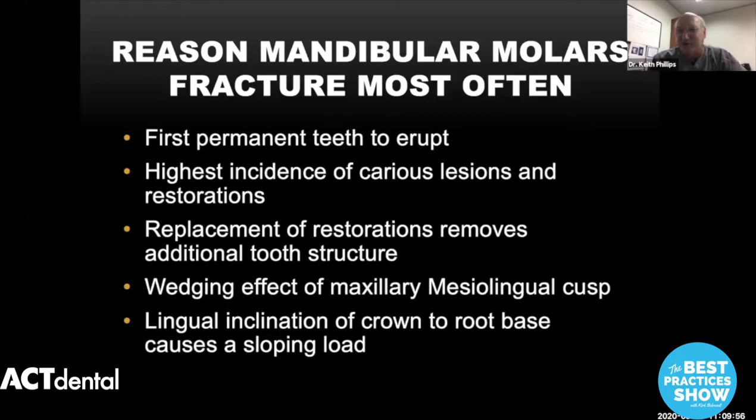E4D and CEREC inlays and onlays, I think, are a restoration that's horribly, horribly underused. We tend to rely on composite when we don't want to put a crown there, and it's a large composite, so the composite shrinks as we cure it, and that composite fails prematurely a lot of times. Seen it over and over and over.